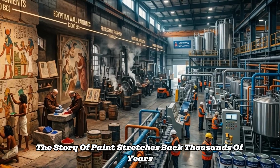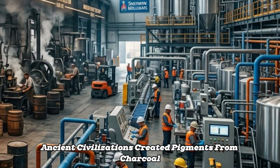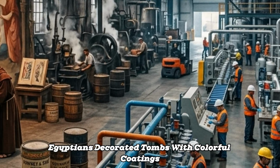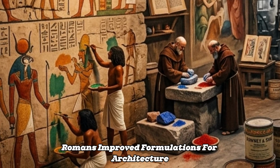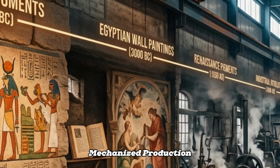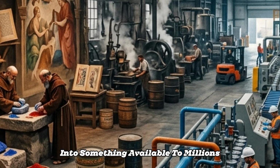The story of paint stretches back thousands of years. Ancient civilizations created pigments from charcoal, clay, minerals, and natural dyes. Egyptians decorated tombs with colorful coatings. Romans improved formulations for architecture. But the Industrial Revolution changed everything. Mechanized production transformed paint from a luxury product into something available to millions.